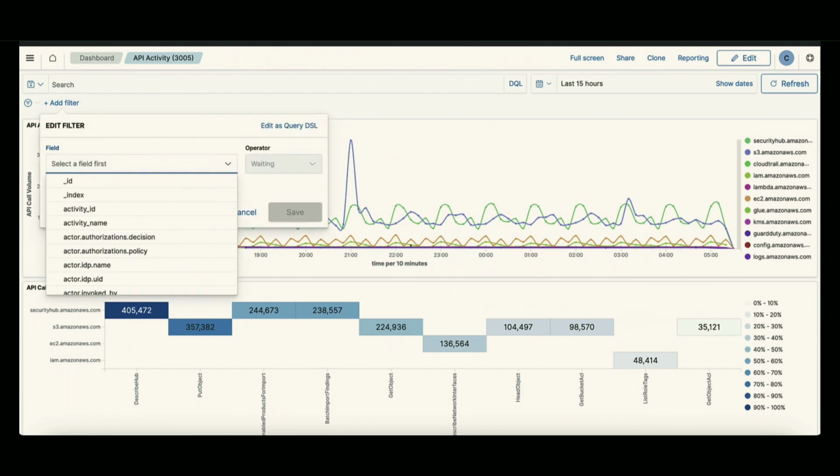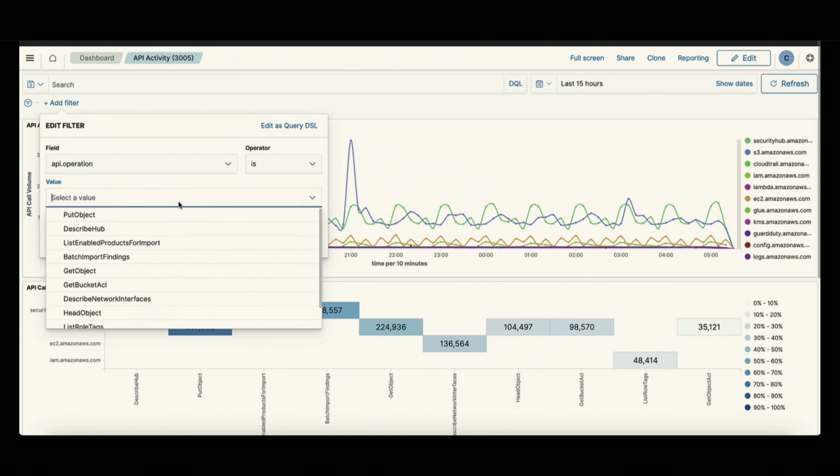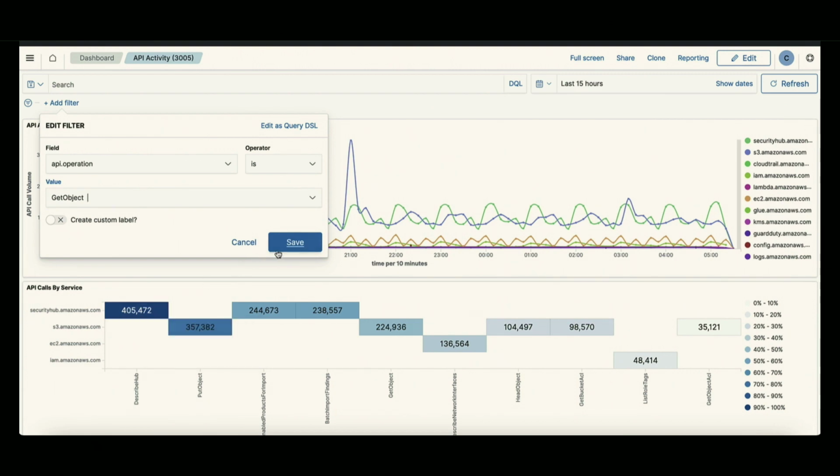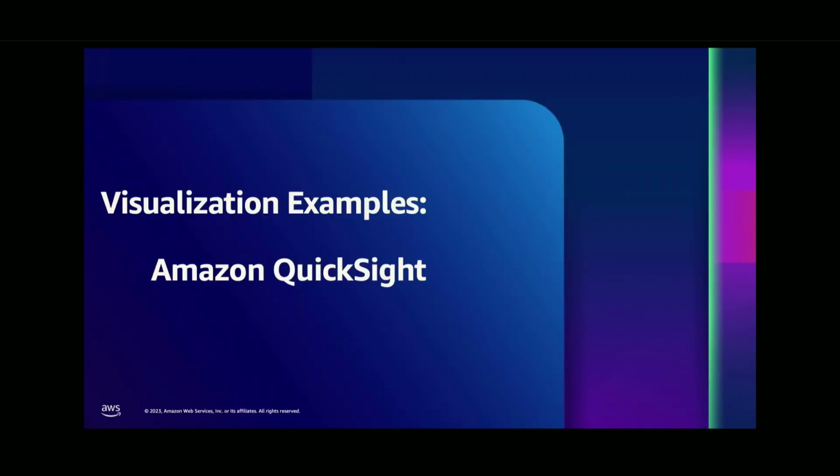And then API activity, right? Everybody wants to search CloudTrail. Everybody wants to know what API calls are actually being made in regions and accounts and what services are doing them. So there's a really nice drill down dashboard here for me to look at. That was a get object, right? S3 get object, I want to know who's maybe pulling some data out of my buckets.